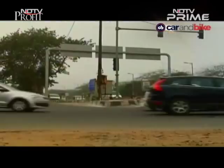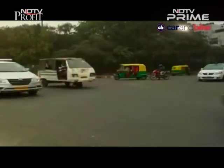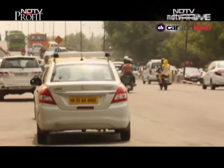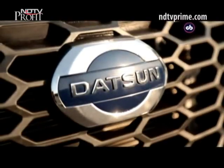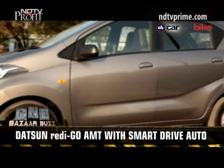Increasing traffic in cities has led to a growth in demand for automatics across segment ranges. With affordable options like automated manual transmission or AMTs, even entry-level cars today come with an automatic option, like the Maruti Suzuki Alto K10, the Renault Kwid AMT, and now Datsun India is set to introduce a new contingent in this space with the redi-GO AMT.